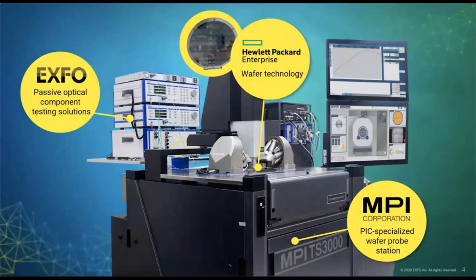Wafer disk technology provided by Hewlett-Packard Enterprises, handling of the wafer disks and alignment of the probes by MPI, and actual testing by EXFO. In this example, we see a CTP10 passive optical component tester with 2 tunable laser sources and a PDL controller for testing passive PIC components. The top screen on the right shows the measurements taken by the CTP10, and the screen right below it shows the alignment and the control of the wafer disk controlled by MPI's TS3000, on which Sebastian Giesman of MPI will be providing further details in his presentation.